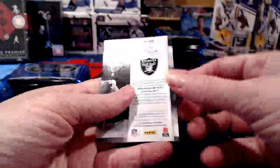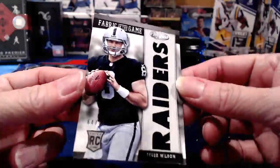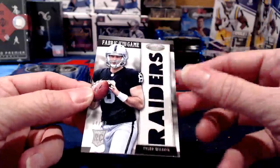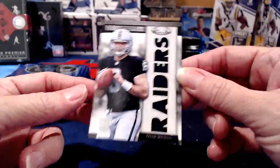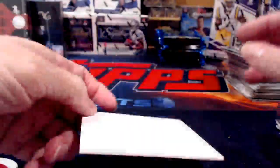Big Ben. Tyler Wilson for the Raiders. Oh, that's actually a nice little configuration there. That's to $99, and all of that, of course, is die cut, and there's fabric under there. So cool little hit for the Raiders. I know that you're wishing maybe it was a slightly different player on there, but nonetheless, it's still nice. To $9.99.